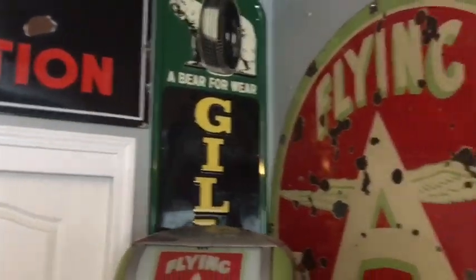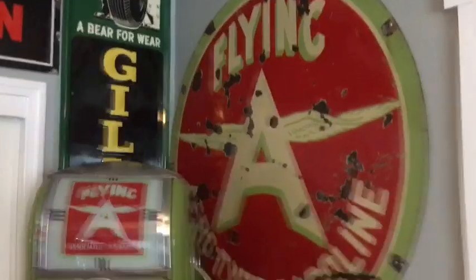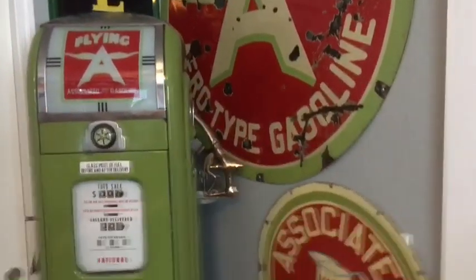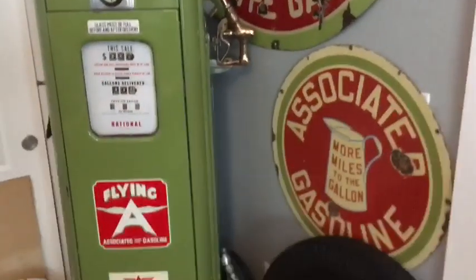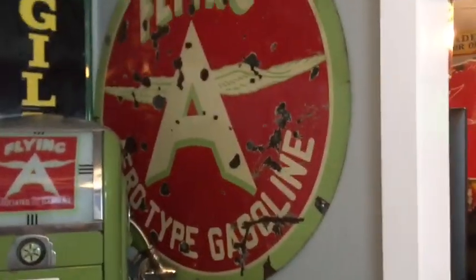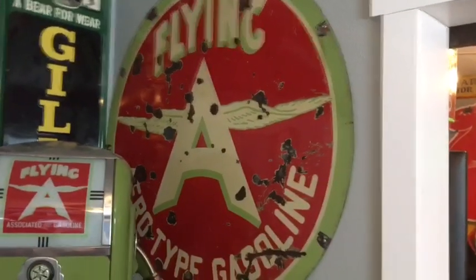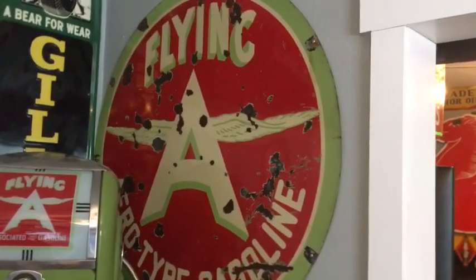Love Flying Ace stuff. You know what, I found a chicken wing sign like that in a junk pile. I think I was maybe 8 or 9 years old, and it kind of always stuck with me. And I finally was able to purchase a decent one, so I do too. I just have a soft spot in my heart for Flying Ace stuff. That's great.